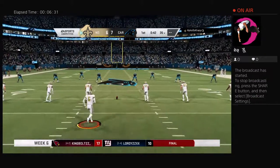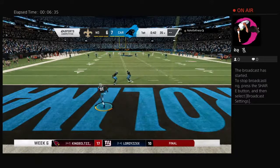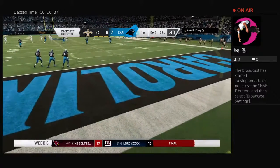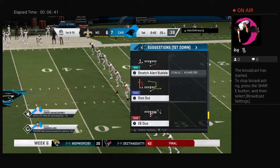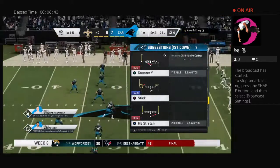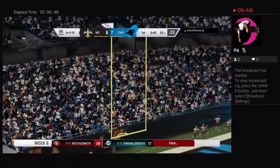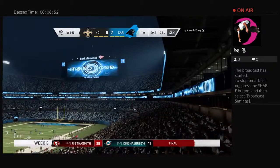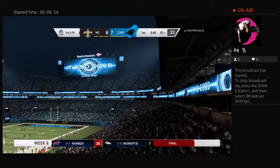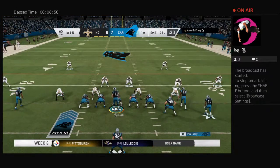So with the missed PAT in his rearview mirror, he goes back out to kick this one off. And this will not be returnable. It's out of the back of the end zone for a touchback. The Panthers out there and ready to begin their next drive.